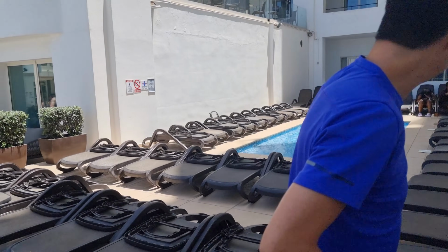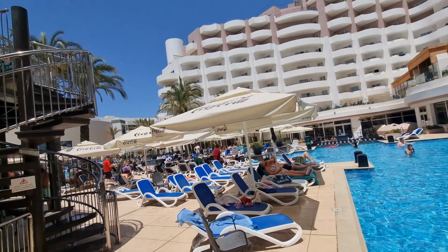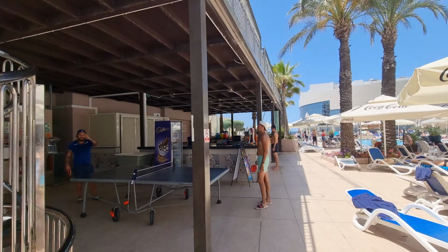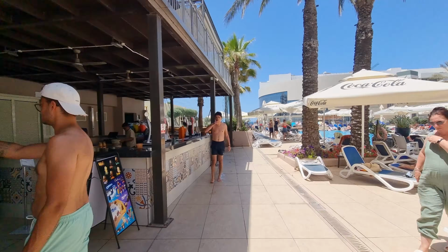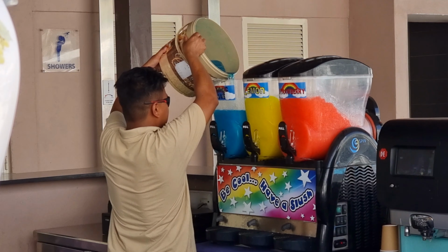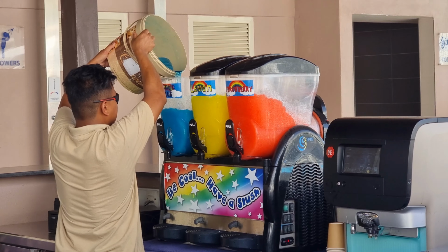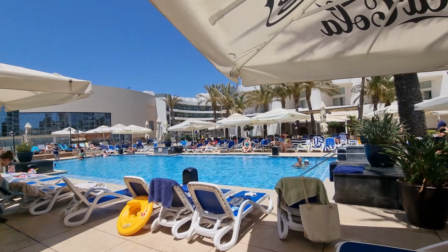But since it's quite shallow, it wasn't my favorite at all, and it gets cramped really quickly if there are a lot of people. There's also a bar on top, so if you want, let's say, a more adult surrounding, you can go to the rooftop. It's on the 10th floor. You can just press the right button and you will get there.